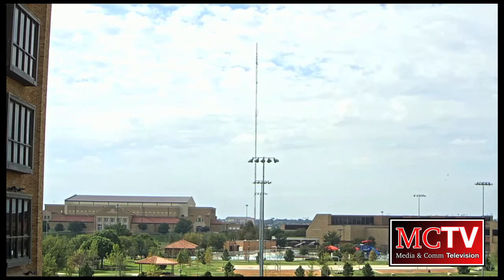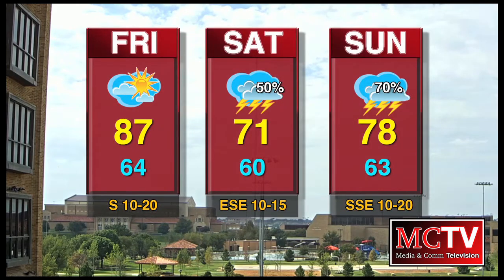Around 6 a.m., a storm system will move into the area and students can expect a wet commute heading to morning classes. The rest of the day, skies should be partly cloudy and temperatures will climb back into the mid-80s.